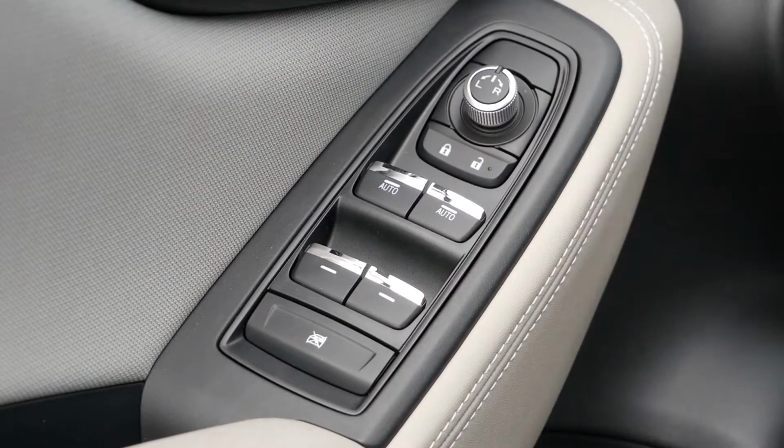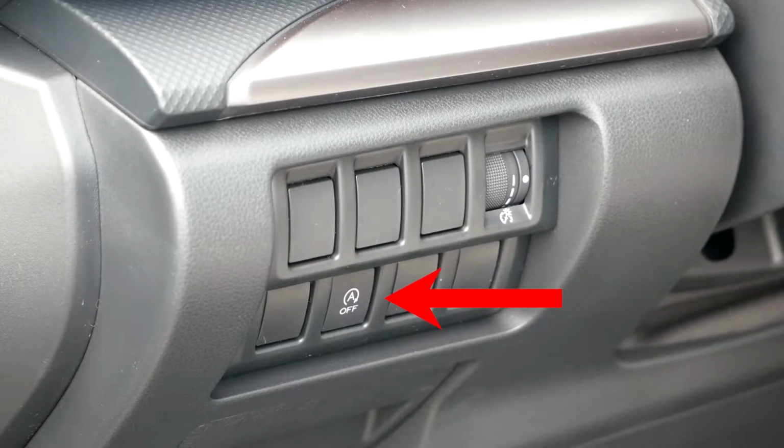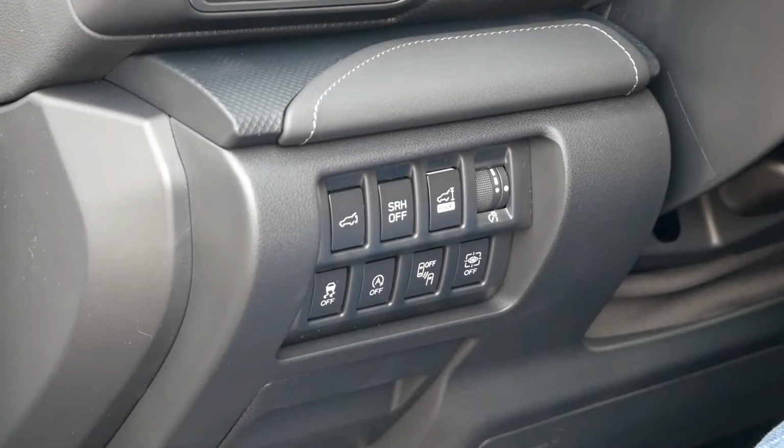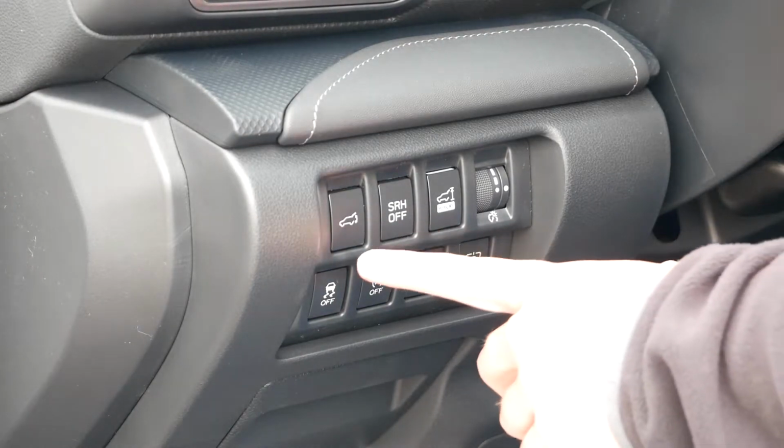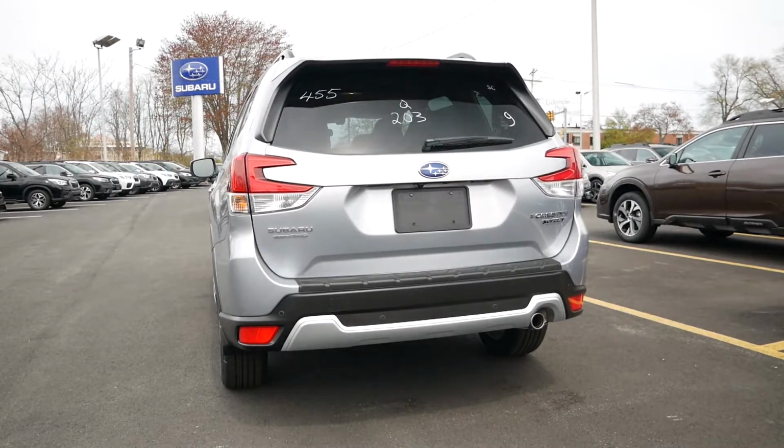On the left side of the steering column, you're going to notice 2 rows of buttons, and if your Forester is a premium trim, for example, most will be unlabeled except for your auto start stop feature. On models such as the Touring, going from left to right, the first button will be your power tailgate. Press once to open and twice to close.